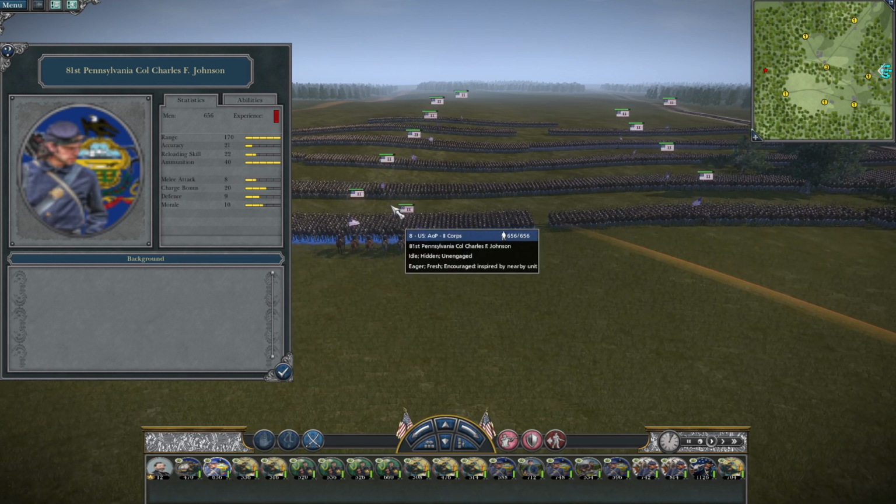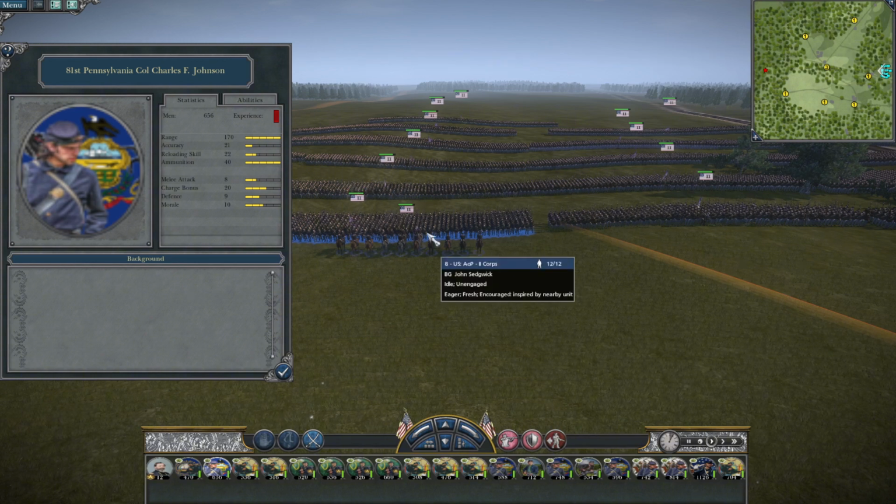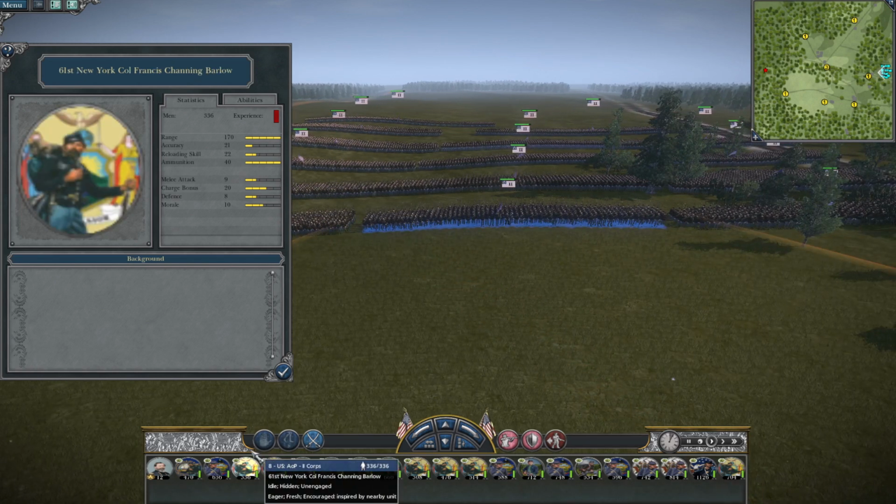So next up is the 81st Pennsylvania. Now, this is the 1st Division of the 2nd Corps, commanded by Colonel Johnson, bringing 656 men, rifles, 21-22, 8-20, 9-10. Very similar. Very similar. All right.